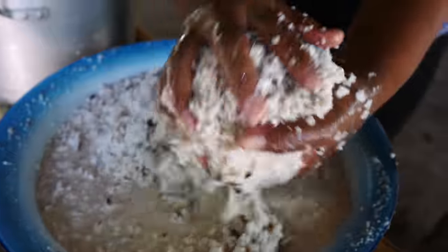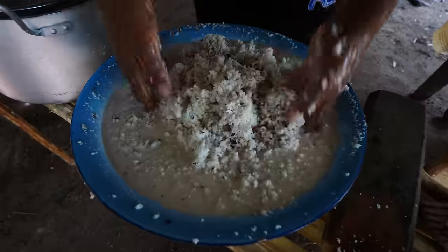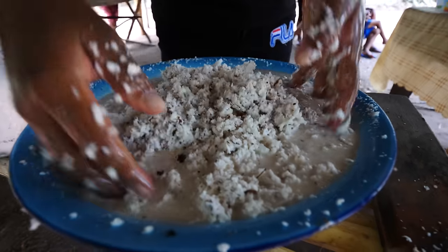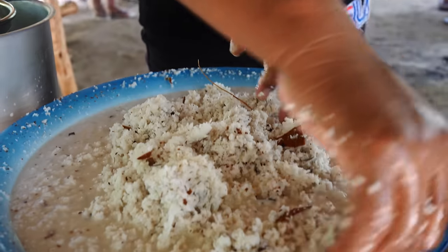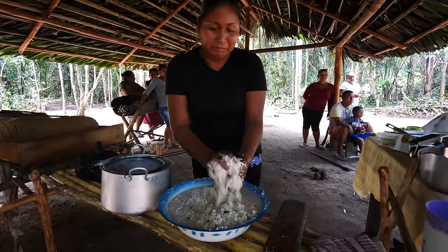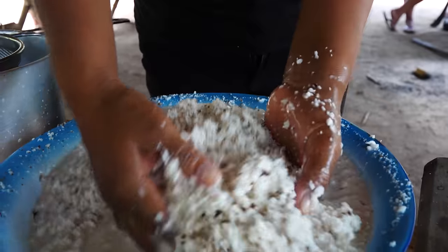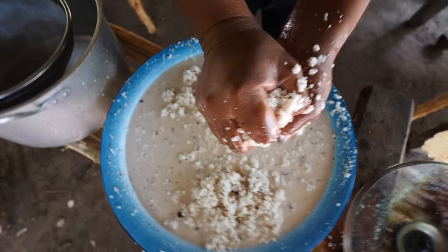So you just added water? Yeah, add water. And that was it? Yeah. So they're making the coconut milk. She's gonna squeeze it a number of times until it's as creamy as possible. Then she's gonna strain it. And that's what we're gonna use. All right, so what are you doing next?